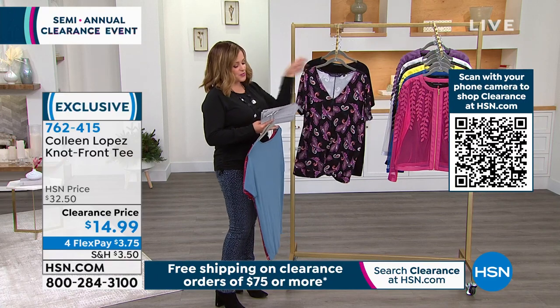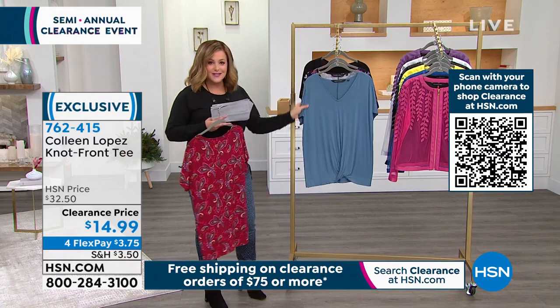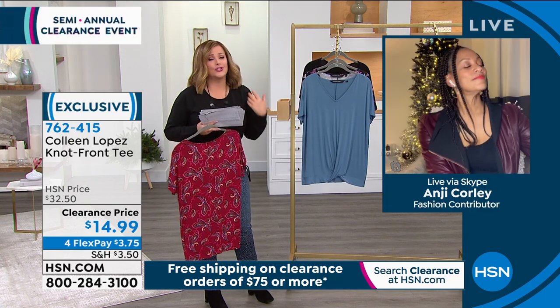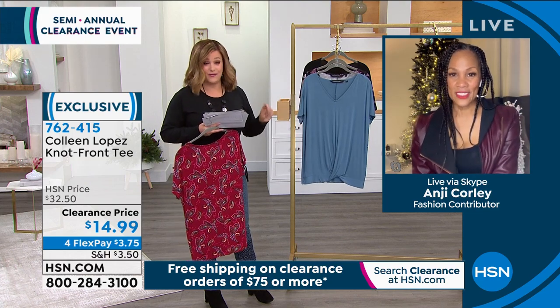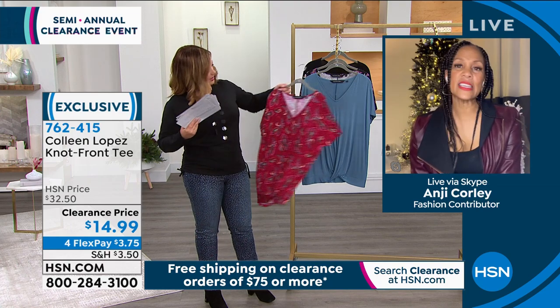$14.99, 95% rayon, 5% spandex. You can imagine how that feels on the skin because, Angie, rayon is breathable. It feels so good. It just cascades beautifully. For $15, if you can do it, you grab a couple of these today. You will love this tee. Yes. The tee is sweet.